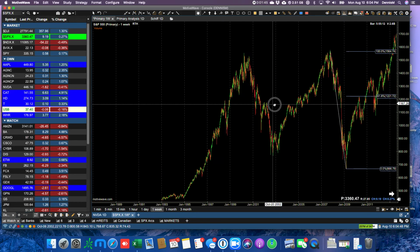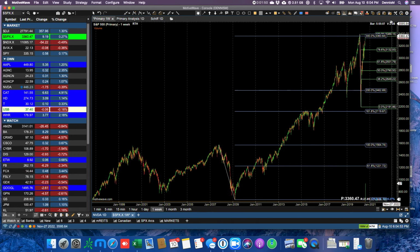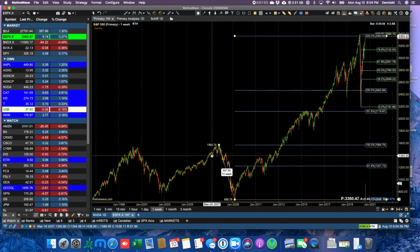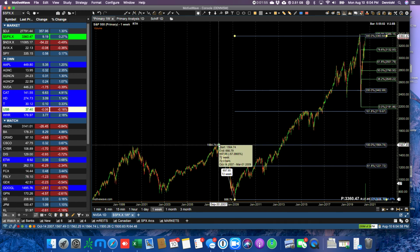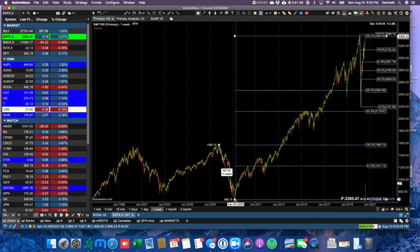If we take a look at this Fibonacci, this 300% one, this is the drop from the high of September 2007 down to the, well, not the all-time low, but the low of the recession, March of 2009. So Obama had just taken office. And we look and we see how well Fibonacci retracements work off of here. Well, the 61.8% was certainly important.